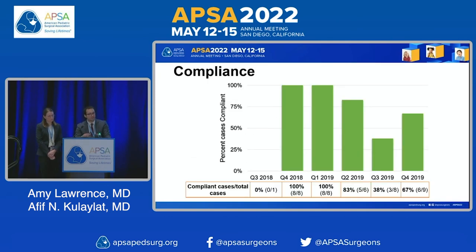Additionally, compliance: we talk about PDSA cycles, and the important thing here is that it's a cycle. You want to reevaluate your results as you progress through. And here they were evaluating their outcomes based on quarters. You can see here in the third quarter of 2019, there was a dip in compliance. And when you think back to that control chart we reviewed earlier, it's not surprising that there were a number of outliers or special cause events that occurred during that time period.